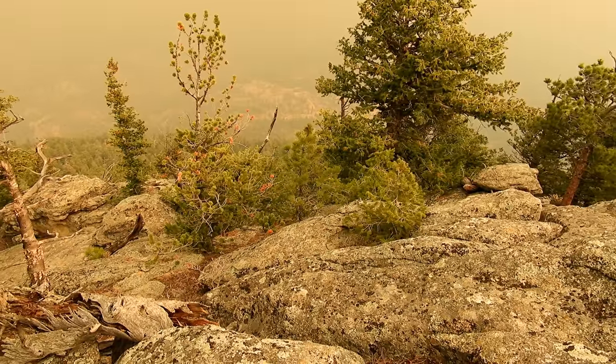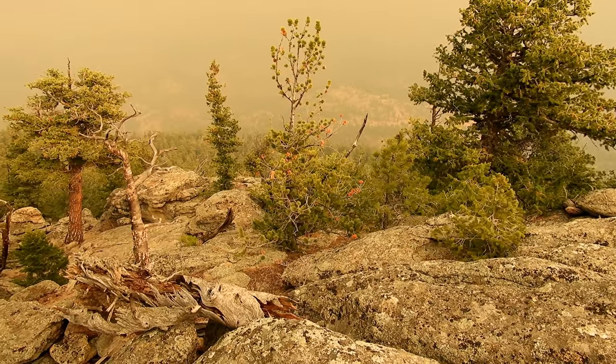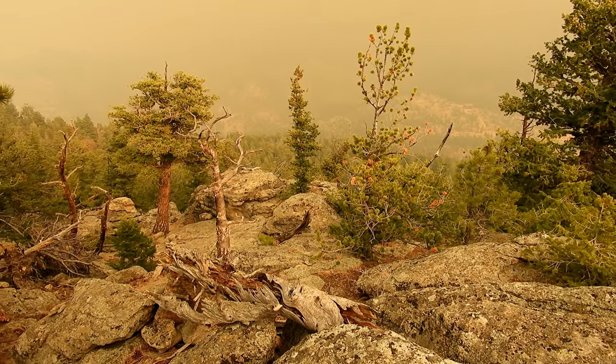We've been sitting up here on the summit of Mount Olympus for about 30 minutes or so. However, it is just super smoky, and it's windy, it's pretty miserable. So it's time to go. It's time to head on back.